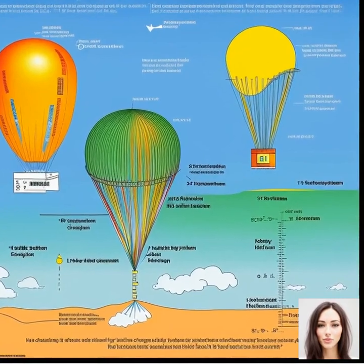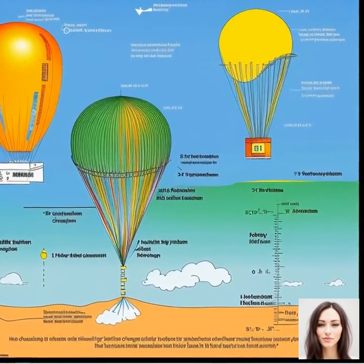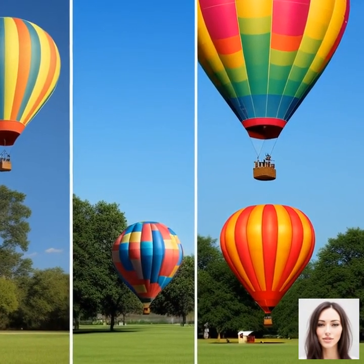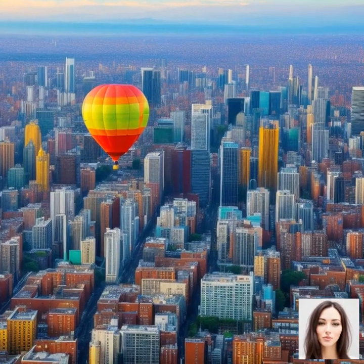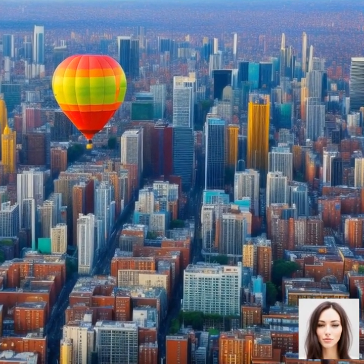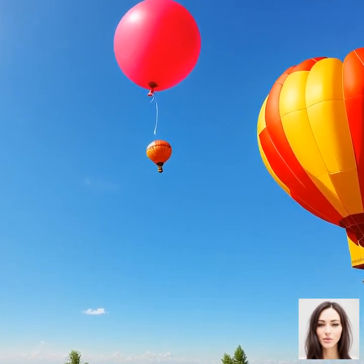Buoyancy is the force that allows objects to float. Specifically, it's the upward force exerted by a fluid, like air or water, that opposes the weight of an object immersed in it. Now remember this. The force of buoyancy depends on the difference in density between the object and the fluid.